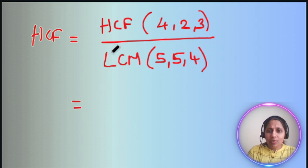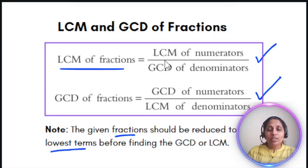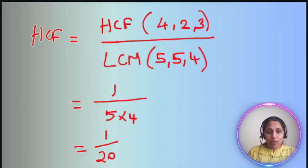So the HCF of 4, 2, 3, the highest common factor, is 1, since 3 is a prime number and 2 is a prime number. That is divided by the LCM of 5 and 4, which is 5 times 4, 20. So the answer is 1 by 20. If you want to recheck this, you can substitute into the formula and check whether the equation is satisfied. Hope you're clear with both problems now.